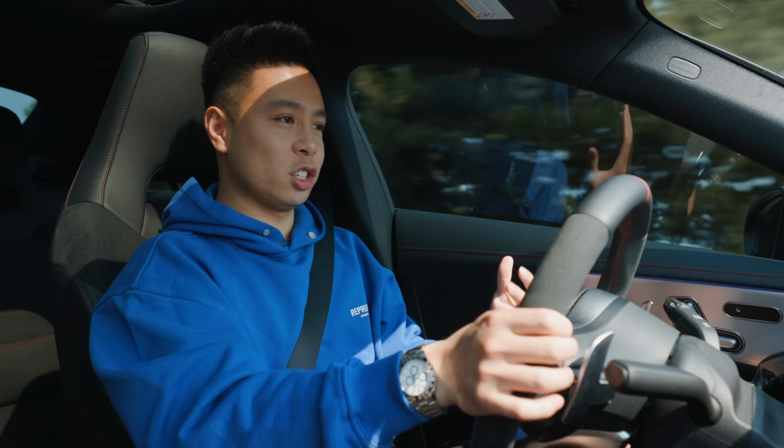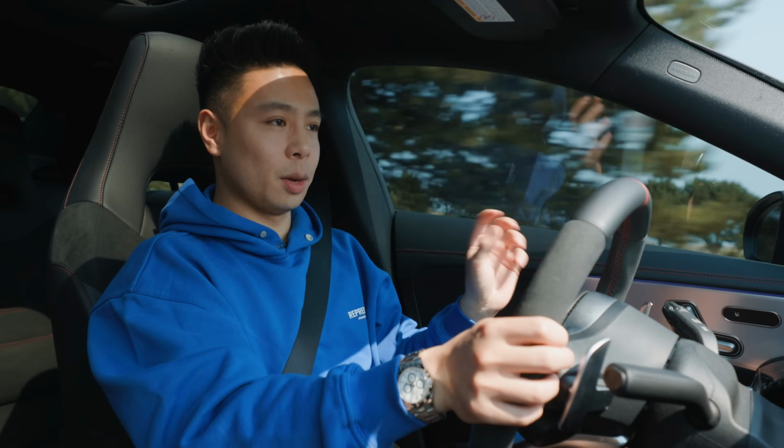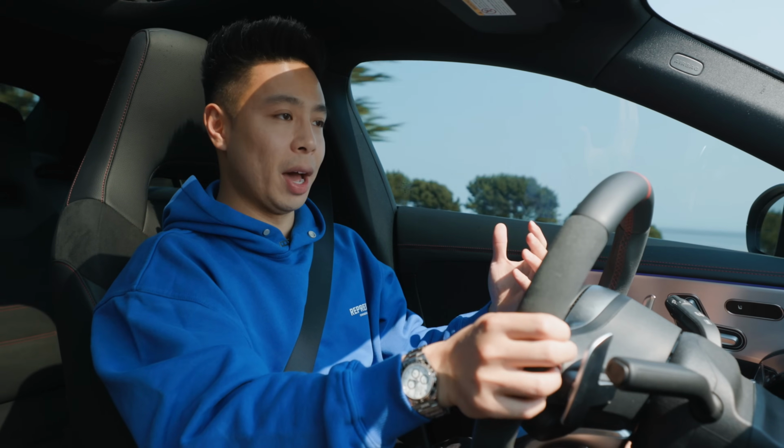So a lot of what makes the interior experience great on the CLA 45 has to do with the technology. And that is a good transition because there is a lot to talk about, and some of them are features that you might notice right off the bat, whereas others are ones that I continue to discover, which is kind of why we're doing this 6-month review.